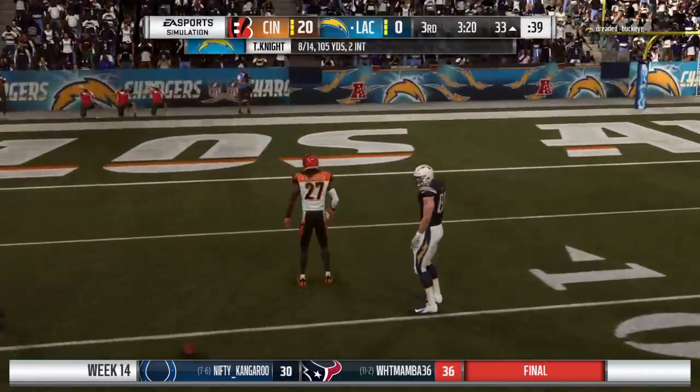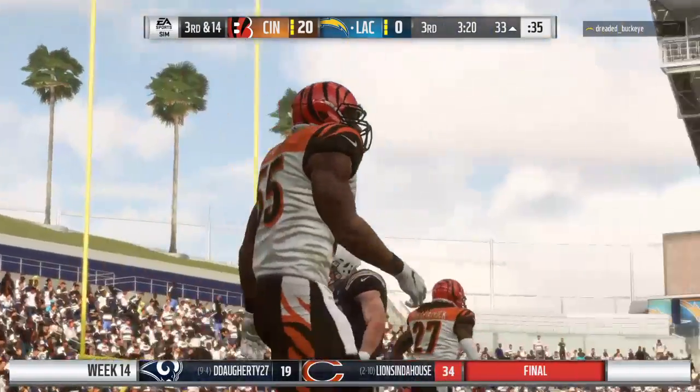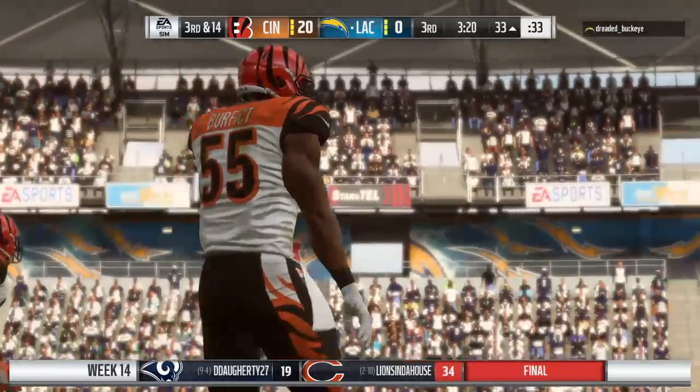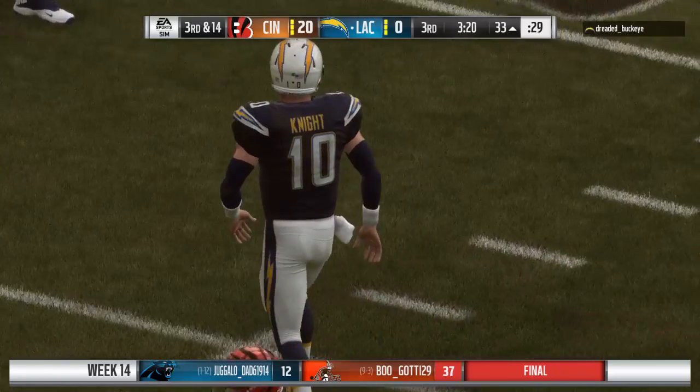And his throw is incomplete. Even in today's NFL, when we think of the tight end position now as really a glorified wide receiver, we're still asking a lot of those guys. They have to block as well, and every now and then, they don't come down with the football.